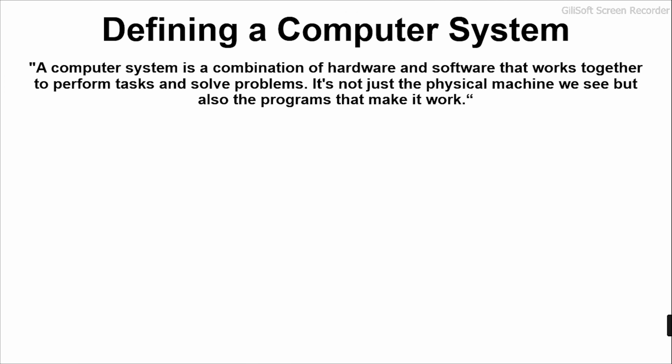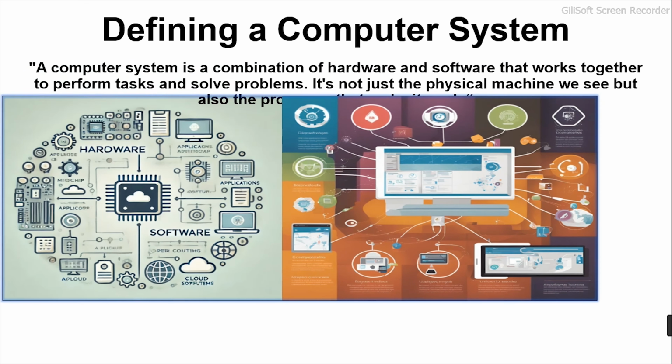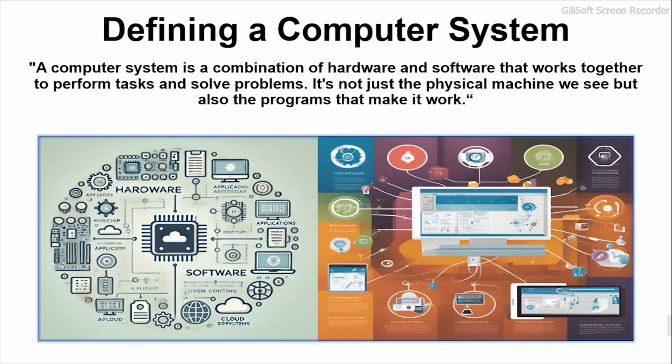Defining a computer system: it is a combination of hardware and software that work together to perform tasks and solve problems. It's not just the physical machine we see but also the programs that make it work.